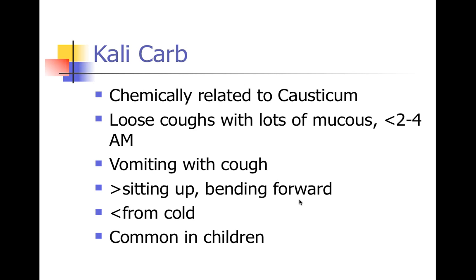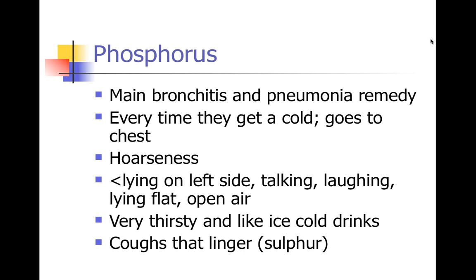You have already noted as I'm going through these remedies, some of them are better, the cough is better sitting up. Some of them are aggravated lying, etc. So position, temperature. You're probably already noting that some of these remedies, the cough is better warmth, better cold, worse warmth, worse cold. All these things are tricks to help you determine the best homeopathic remedy.